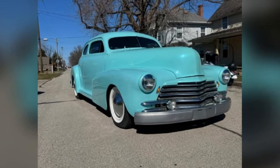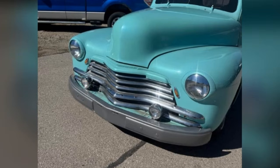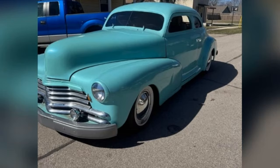One of the most noticeable changes is a 3-inch chop top, a classic hot rod technique that lowers the roofline and creates a more aggressive, streamlined profile. Combined with shaved door handles, the result is a cleaner and more customized look than the original factory design.